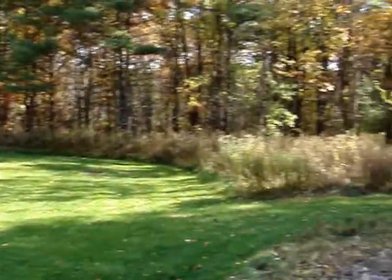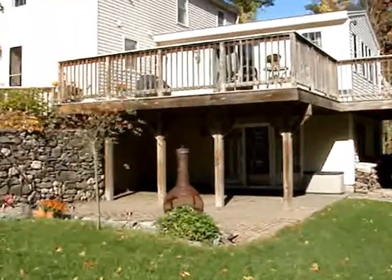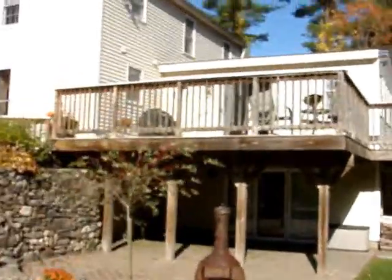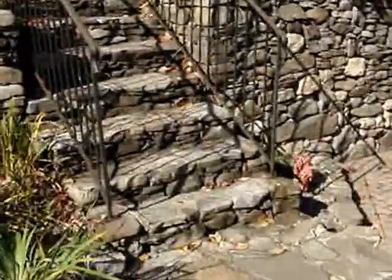We are surrounded by the Lunenburg Water District. Have some nice ornamental trees. Down here we have a beautiful brick patio. Up above is a composite wraparound deck. And I'm going to bring it inside. Here we have a beautiful stone wall.